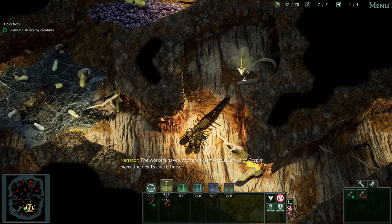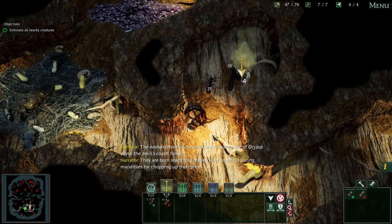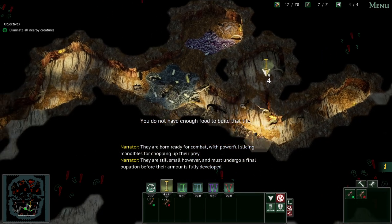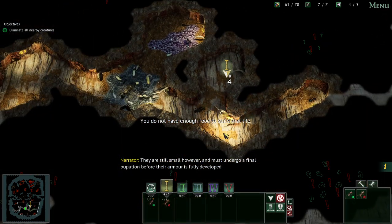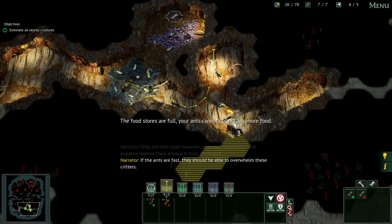The workers have uncovered carnivorous larvae of Ocypus olens, the devil's coach horse. They are born ready for combat, with powerful slicing mandibles for chopping up their prey. They are still small, however, and must undergo a final pupation before their armor is fully developed. If the ants are fast, they should be able to overwhelm these critters.